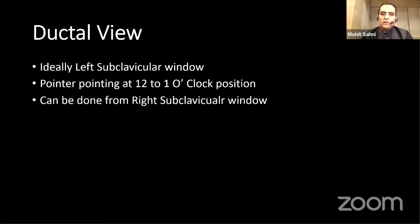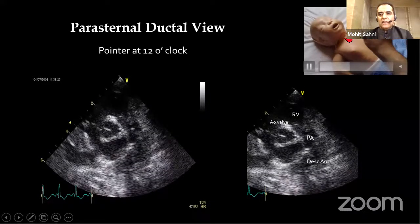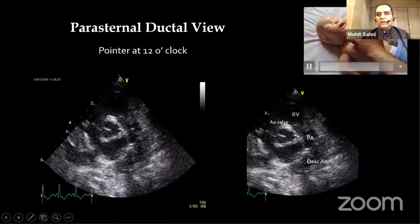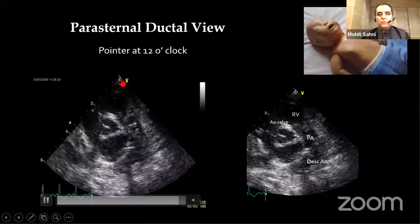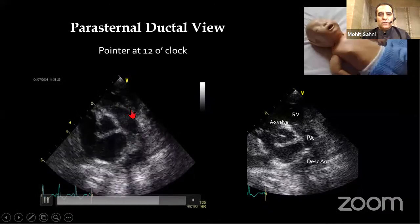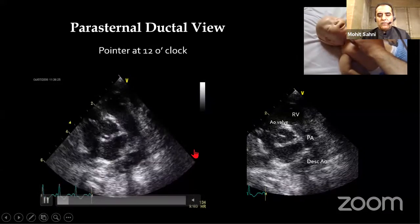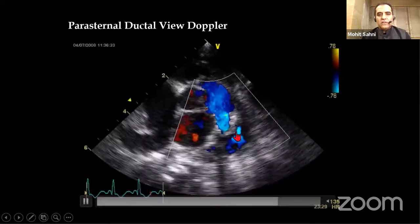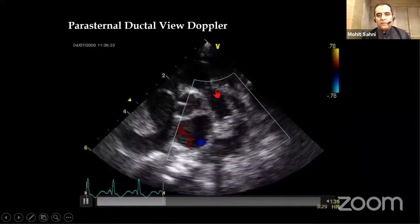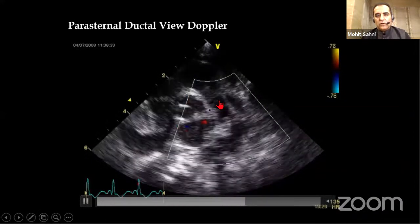Ductal view, I will just show you. The pointer you keep at the left subclavicular area, pointer at 12 to 1 o'clock position, probe orientation marker above. You say this is a modified short axis view. So what you will see is pulmonary artery, and this is descending aorta. When you put a color, you will see these two blues. So this is descending aorta, this is pulmonary artery. PDA is always from the descending aorta going to the pulmonary artery.